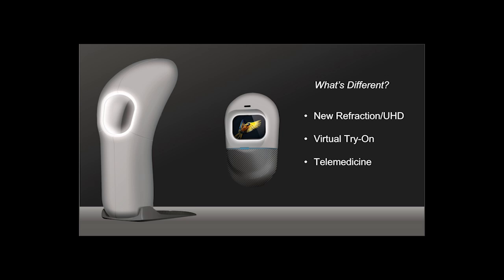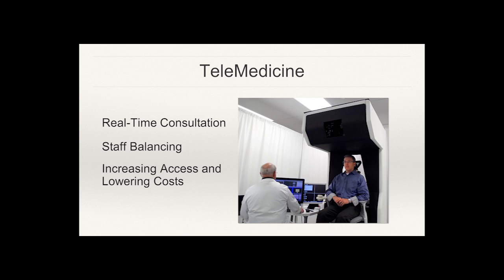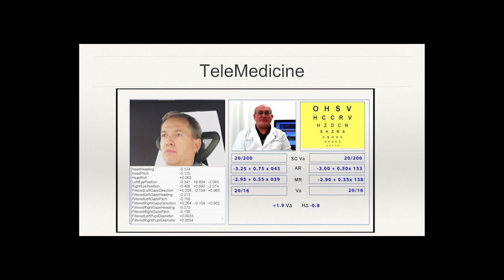Finally, what about telemedicine? The entire architecture of the VisionOptimizer has been designed to be controlled through the computer. So this is going to permit real-time consultation, the ability for optical retailers to balance their staff between locations around the country, and will go, I think, a long way towards increasing access and lowering the cost of vision care. The doctor will be able to consult with the patient either in person as he is here, or across the clinic or around the world as necessary, depending upon the type of business model involved.